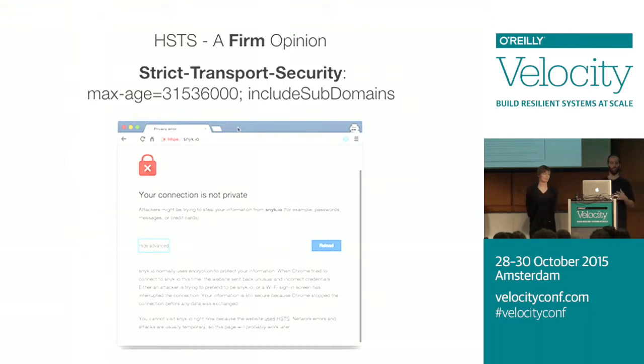This is an example where the website can communicate. If I browse an HTTPS website over HTTPS once, it can return a header to me that says, this website should always be browsed over HTTPS. And this is now an instruction to the browser. If a user tries to browse this site over HTTP because they made a mistake or because they were fooled by an attacker, the browser would not let them through.